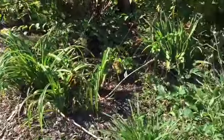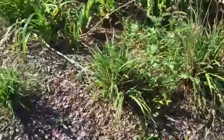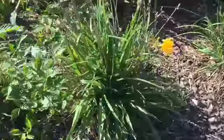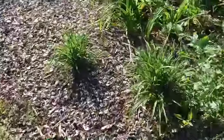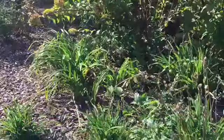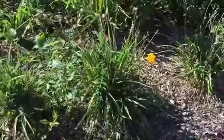And then finally on this side, we have these yellow, I don't know what they're called. I don't know the actual name of them, but they're little yellow lilies. They all look like that. They're very pretty. And what I'm doing is working on dividing them to go all the way around, so that whenever they bloom all at one time, they make just like a sea of yellow. That's the plan anyway.